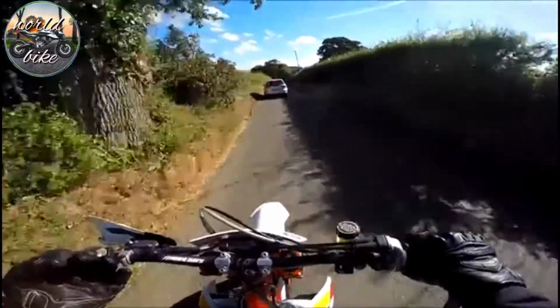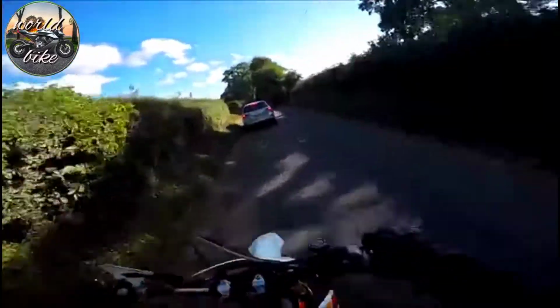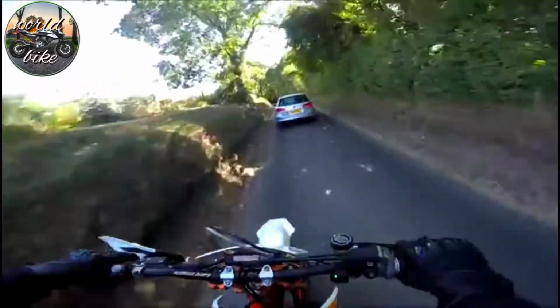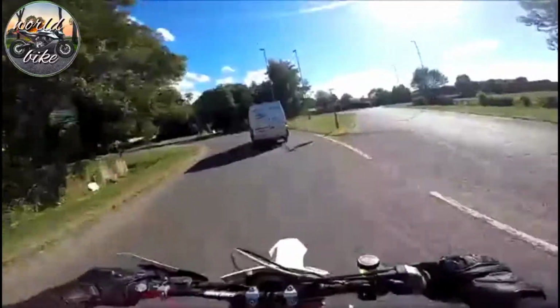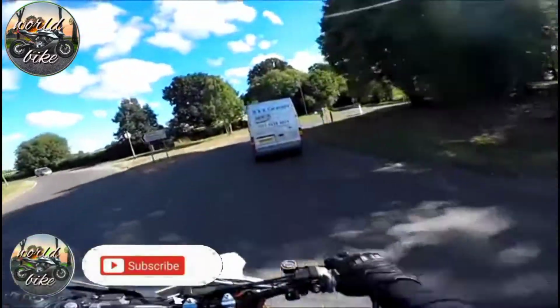And then of course you do have to watch out for horses, tractors, these tight bends, oncoming vehicles. There are other dangers involved, but it just brings the whole speed down to something more realistic, and it is so much fun. Love it, I love it.